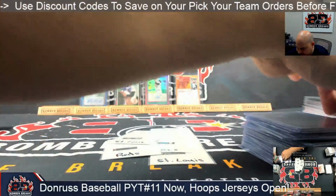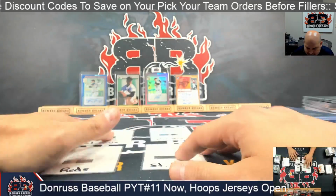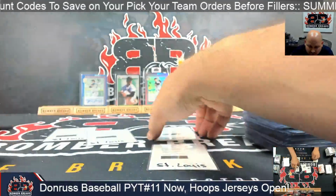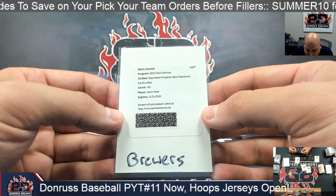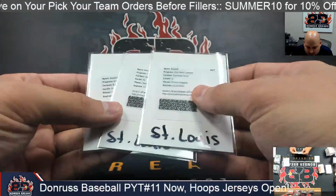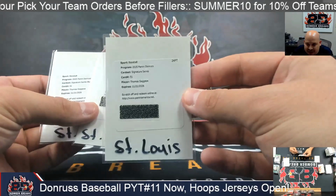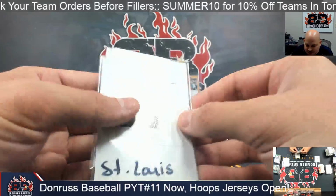We had Blake Dunn redemption for the Reds. Very nice Jesus May redemption for the Brewers. Optic signatures Carolina Blue. And a very rare occurrence here, not 1, not 2, but 3 Thomas Sadducee redemptions. We had Signature Series and a pair of Signature Series Blues, all for the Cardinals.